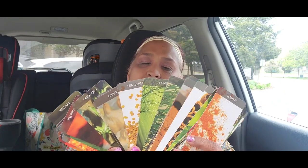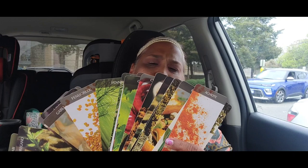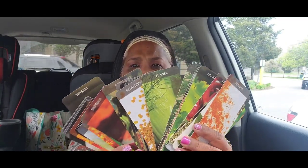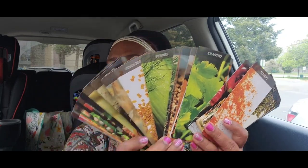So this is what it looks like. Let me see. And this is what they look like. So let me take them out. So these are what the cards look like. OMG. All the spices. Look at this. Oregano, nutmeg, garlic, ginger, cumin, chili, chicory, cardamom. Look at that. OMG. And I have something like this that Heather sent me. She had sent me the raw food diet, and it came with cards like this. Absolutely gorgeous.